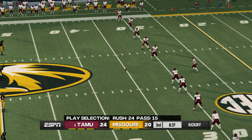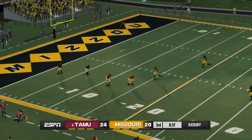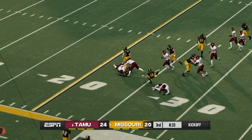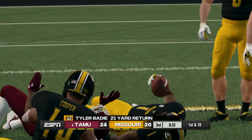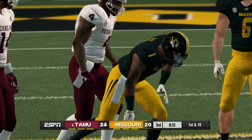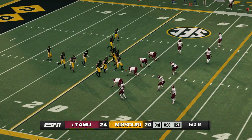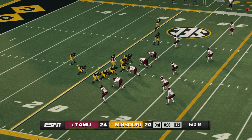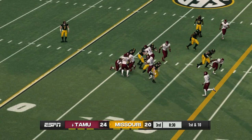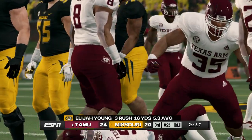Texas A&M ready to kick this one off. He'll return it from the three. He makes it out to maybe the 23-yard line. It was a rough road on their last drive as the fumble led to a touchdown. After that last turnover by this offense, the momentum has really turned in this game. And right now, you've got to believe this defense is going to come out and play with a lot of intensity and a lot of aggression.